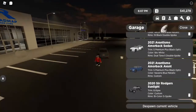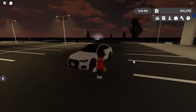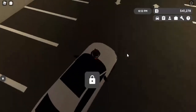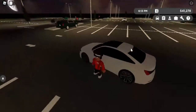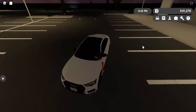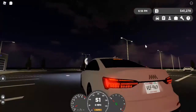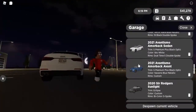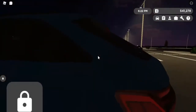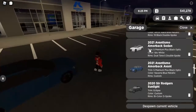Next, I have the Audi A6. Overall, pretty basic, pretty nice. Got it in white, and overall, pretty nice. Sounds pretty nice, too, actually. If I can get in it. Oh, there we go. Oh, actually sounds really nice. Then we've got the same thing, but in an Avant version. Same sound, same chassis, just looks a little bit different. I actually like this car a lot.